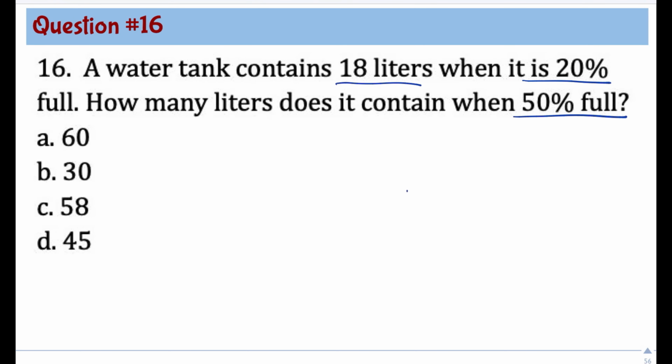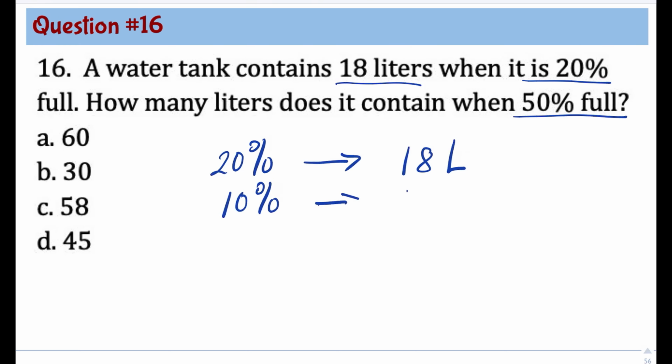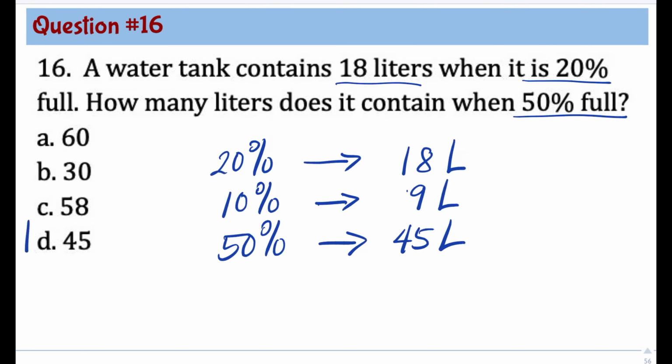So the best way to deal with this type of question is to make sense of the problem. If it is 20% full, the tank contains 18 liters. This means that if I make it 10%, which is half, right? It will be 9 liters. So 50% means you simply multiply it, and that gives you 45 liters. So the answer is letter D, 45 liters.